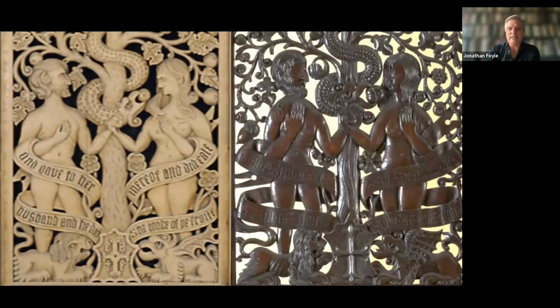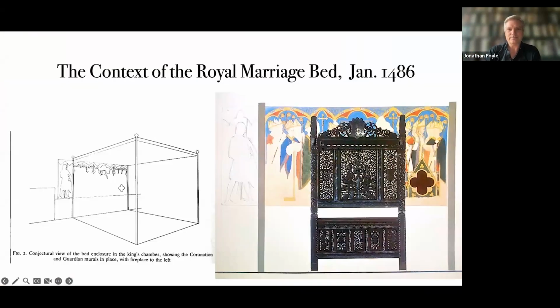And the problem with that argument is that he doesn't include them on his beds. He instead has a reductivist idea that this simply represents Adam and Eve. And so the Christ and the Virgin type and antitype is reduced to a simplistic reading. All of the various fruits within the tree are reduced simply to apples. It is a story of sin.